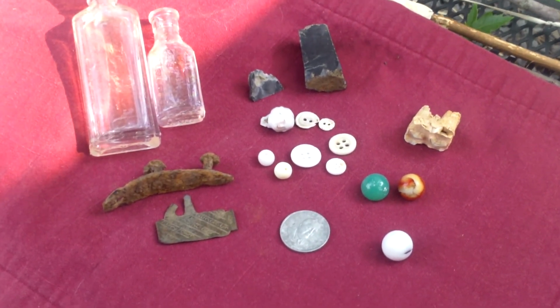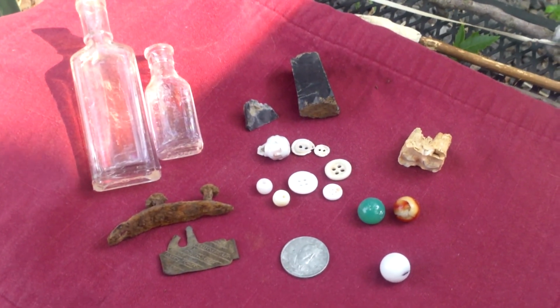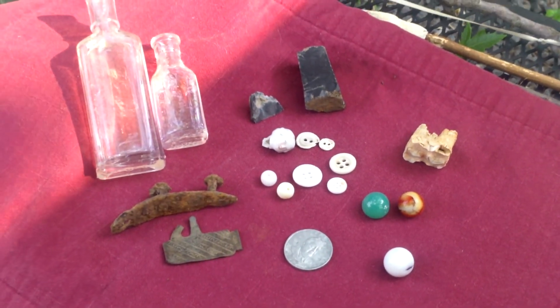It was early in the morning, nice and cool. It was in the shade, and got to see some cool stuff. Left a lot of things, most of it was broken, like I was saying. This is the better stuff of what I've seen.